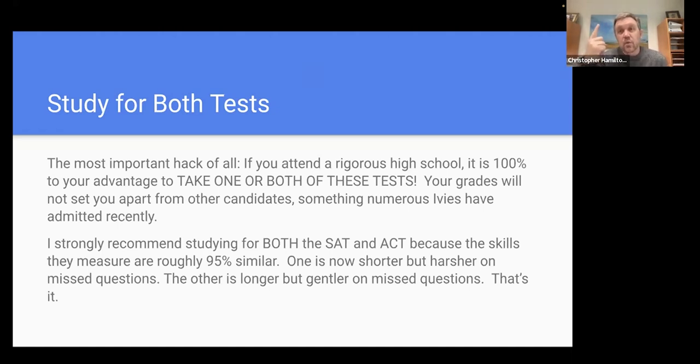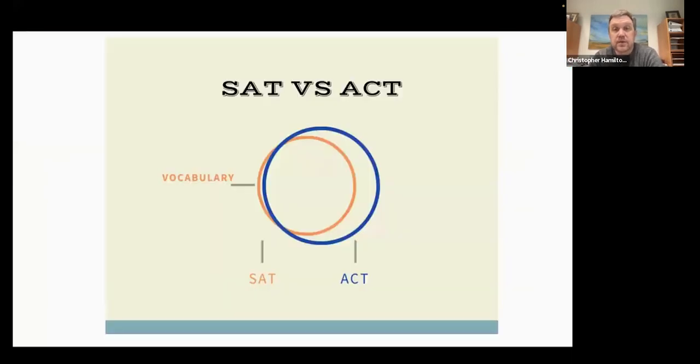If you miss one question on the SAT, your score will drop precipitously. On the ACT, if you miss one question here, one question there, you can still get a perfect score. In fact, someone in the office created this for me today. I think this Venn diagram captures the relationship between the SAT and ACT quite accurately. All of the skills of the SAT, except for a tiny slice, are contained within the ACT.